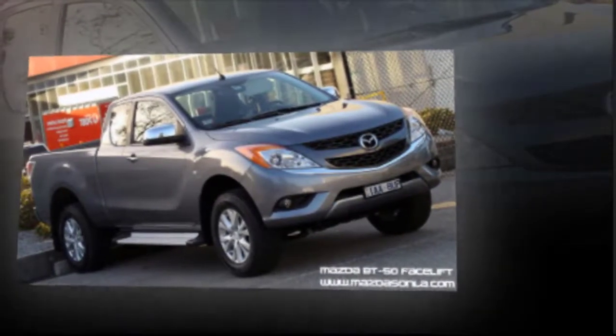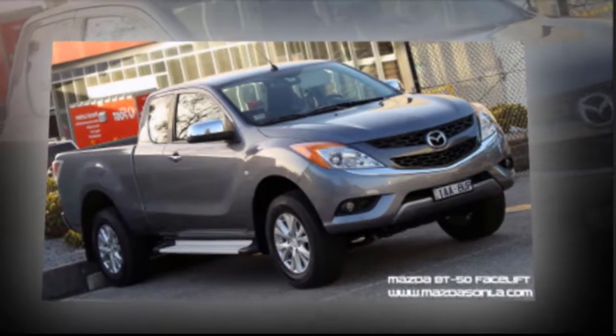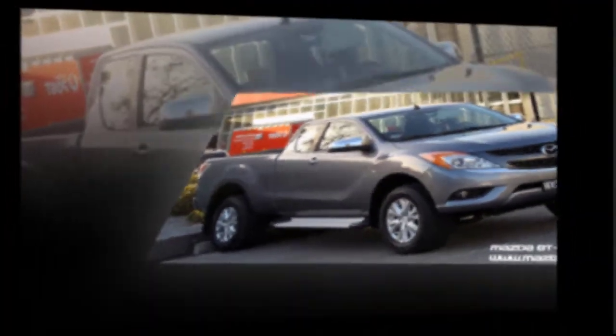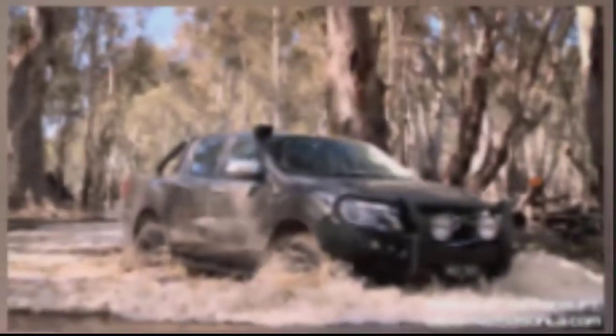When it comes to safety systems, the BT50 will provide adaptive cruise control, seat belts, airbags, anti-lock braking system, lane departure warning, traction control system, blind spot monitoring, and others.